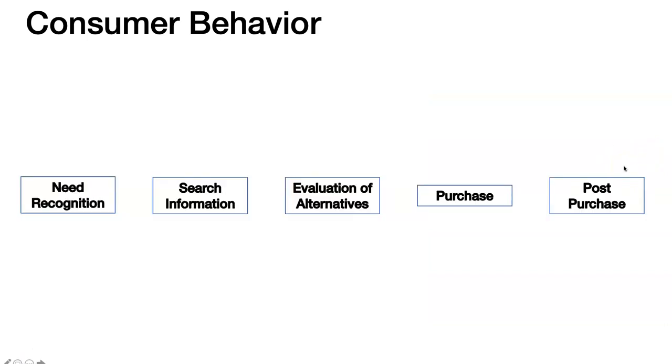So this is the basic model. It starts with a need recognition. That is, we have a problem. This is sometimes referred to as drive state. It can sometimes be referred to as stimulus. And then we're going to conduct a search for information. We're going to have an evaluation of alternatives based on that search of information. We'll make a decision on what to purchase, and then we'll make some evaluations of what the heck we bought.